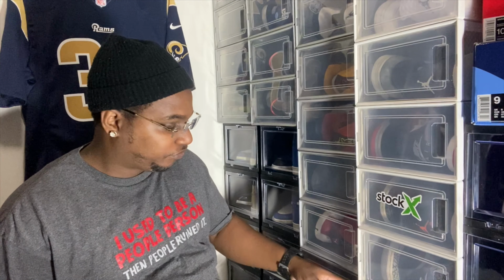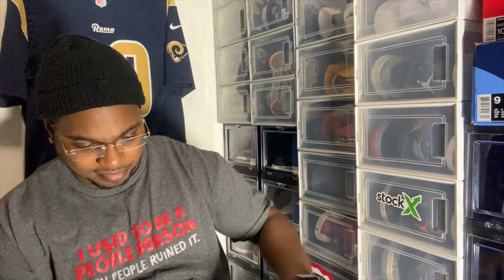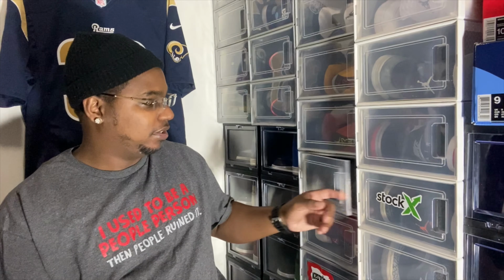Because this is this week's, I'm going to go ahead and grab these three out because I only picked up three pairs this week, which is pretty good for most people. Most people only cop probably three pair a month, so three pair for the week, it's pretty decent, you know what I mean.